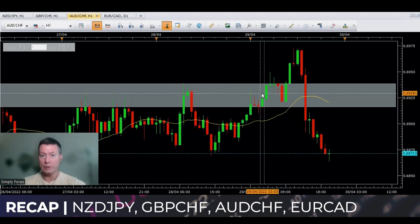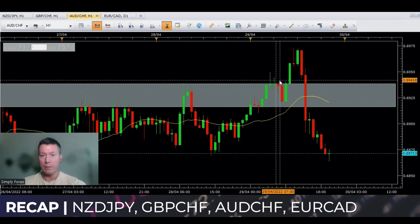So guys, as you can see, it came up into our grey zone, and we got this very bearish candlestick pattern form. This told me that sellers were in control. I didn't actually enter this trade, guys, because I was in the pound against the Swiss franc. But it would have made perfect sense to enter this trade with this candle. Enter here, put your stop here. But again, guys, you would have got stopped out with this trade.